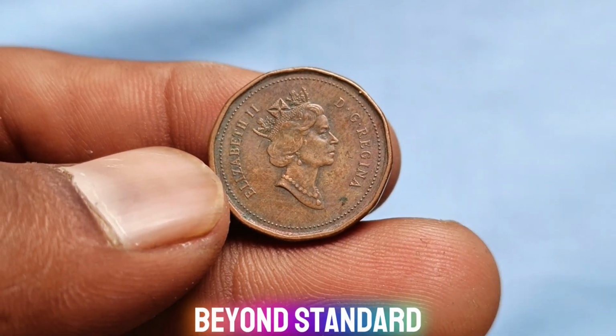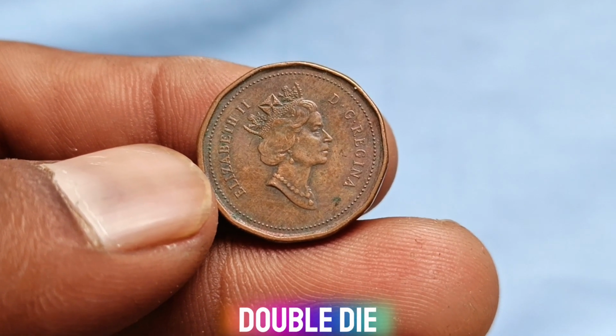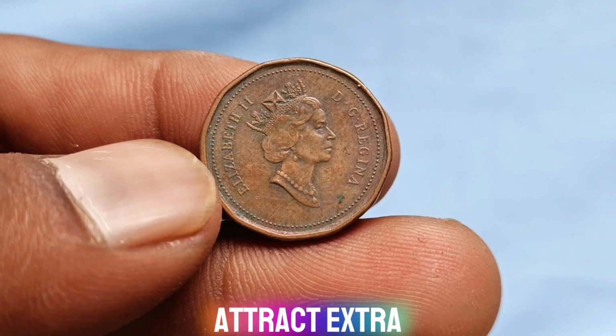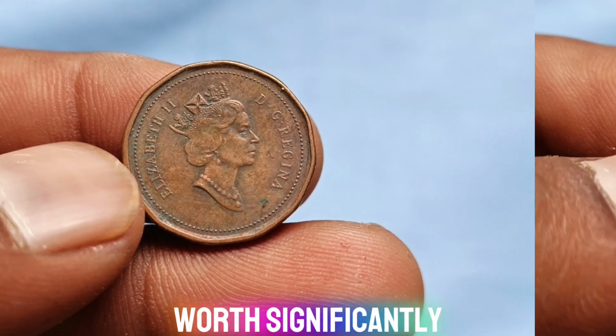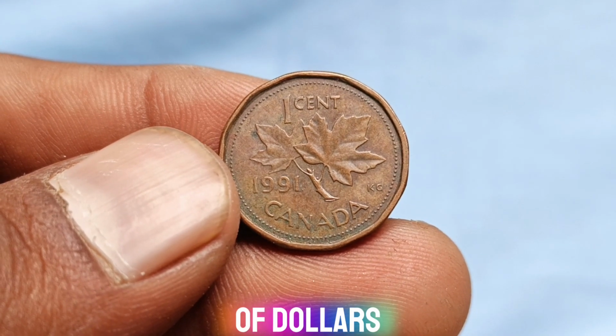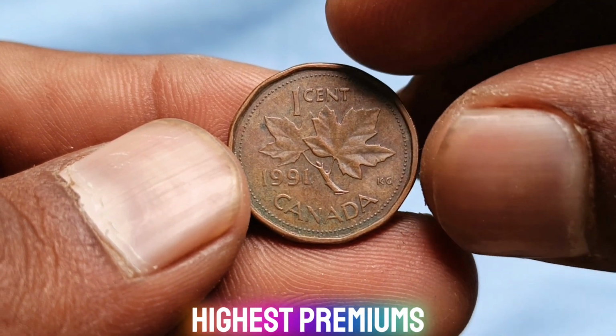Beyond standard strikes, error varieties, coins struck off-center, double-die errors, clipped planchets, or other mint production anomalies, attract extra interest and can be worth significantly more, sometimes ranging from tens to hundreds of dollars, with the rarest and most dramatic errors fetching the highest premiums.